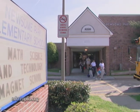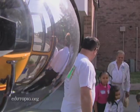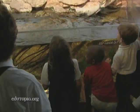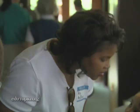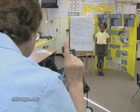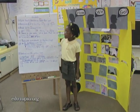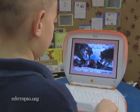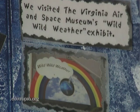Worms are just one of the subjects students explore in depth at Newsome Park, a K-5 science magnet school in Newport News, Virginia, that has embraced the concept of project-based learning. See the different type of fish that are here? Each class picks a topic to study for the semester. They then plan a research phase, which includes field trips to gather information. Transportation, fun facts. At the conclusion of the project, they share their findings in oral presentations, digital slideshows, and display boards which are viewed and critiqued by their parents and their peers.